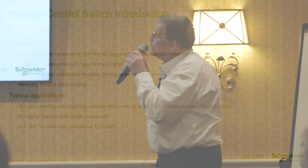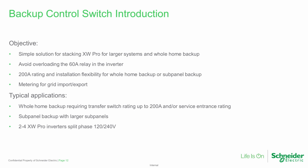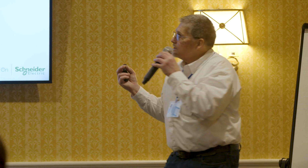What this does is it avoids overloading the 60 amp relays that are built into each inverter, because they don't all close their respective internal relays at the same millisecond in time. So if you're switching more than 60 amps, the one that closes first is going to get the total current across it. Even if it's just for a fraction of a second, it could weld that relay shut. So for the longevity of the system, we want to start switching externally when we're switching more than 60 amps, which at 240 volts is 14.4 kW.